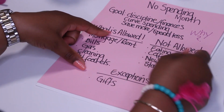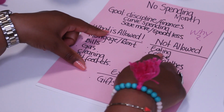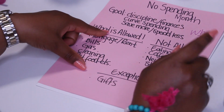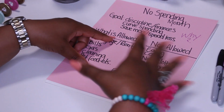And what is not allowed: eating out, because eating out is a big one that can dent your budget huge. Coffee, not a coffee fan, but from time to time I'll drink it. New clothes, stationery. Stationery is definitely a weakness.